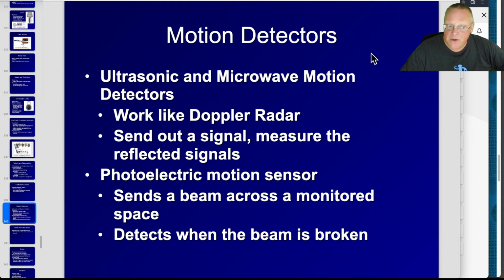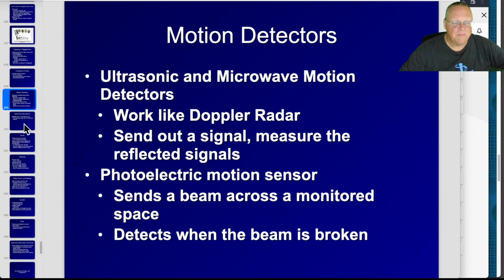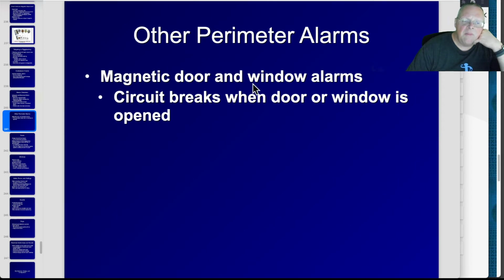Then there's motion detectors that send out some kind of signal and measure the reflected signal to see if somebody is moving around. And there's photoelectric sensors that send a beam of infrared light across an area and then notice if somebody goes in there. And that can set off a burglar alarm or open an exit door or whatever you want. There's magnetic door and window alarms where you have to have all the windows shut, and then there's a closed circuit, and if anybody breaks that because they're breaking in the window, then it sets off the alarm.